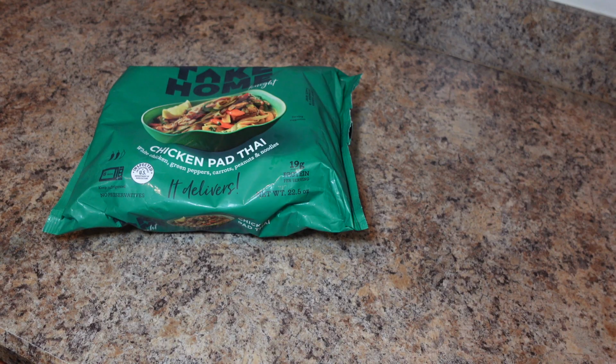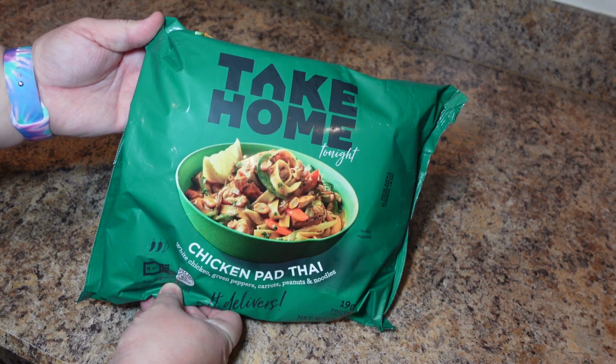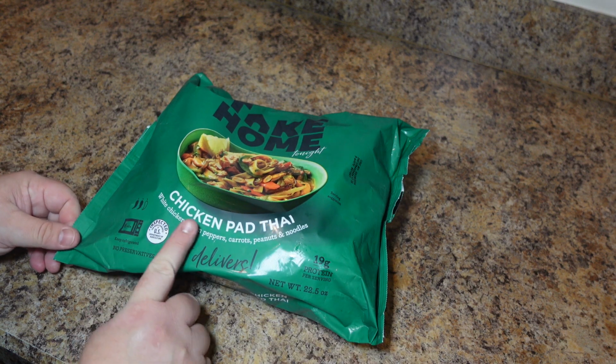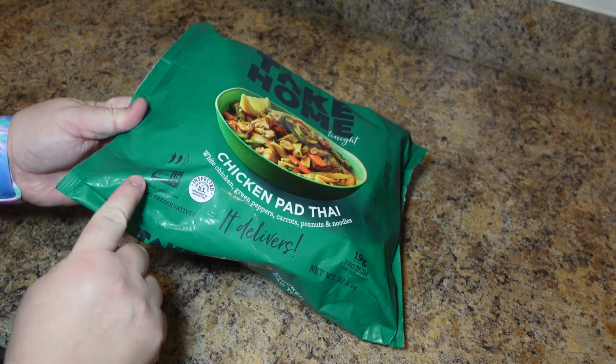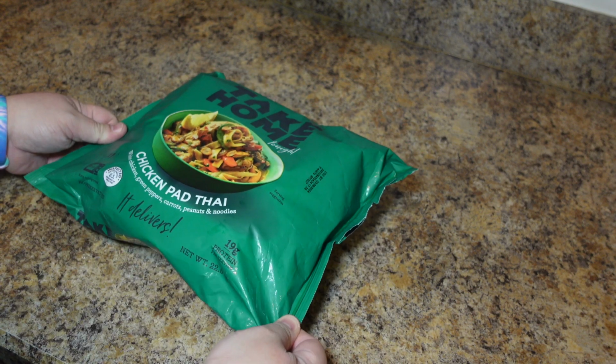All right, friends, we are back again with another one of the meal kits. This is the Take Home brand chicken pad thai. It says it has white chicken, green peppers, carrots, peanuts, and noodles. 19 grams of protein per serving. It's a 6-minute meal and it's 2 out of 3 on the spice factor.